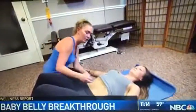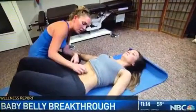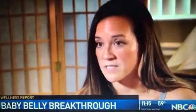"In terms of everything, it's just giving me more confidence, it's giving me a happier body image, and I feel good. It's an actual physical good feeling."